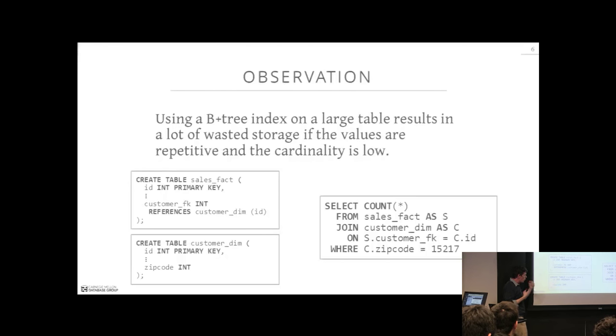So now if you want to do a query that says, count the number of items that have been bought by people that live in zip code 15217, your two choices are to either do a sequential scan across every single customer dimension to find all of the customers that live in 15217 and then build some kind of hash table to do a hash join with the fact table. Or you could have a B plus tree on the zip code to quickly find, for a single zip code, here's all the customers in it.